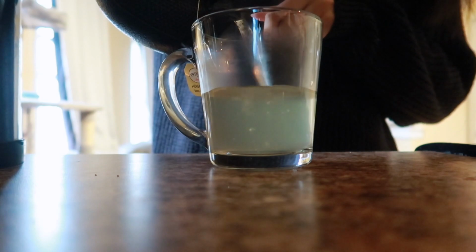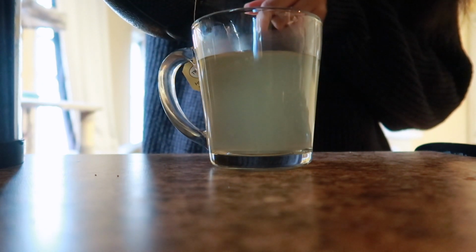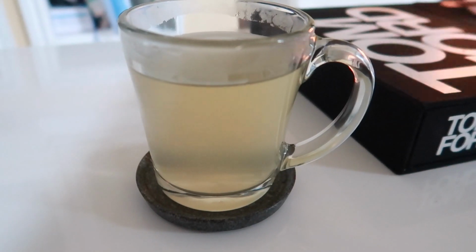Once the cold shower is done, it's time to warm up again with a cup of tea. I normally drink coffee, but I wanted to stay true to this routine, therefore I made ginger and lemon tea.